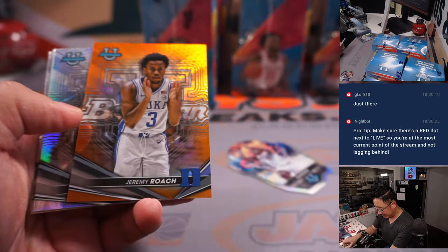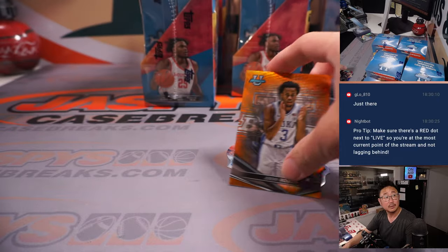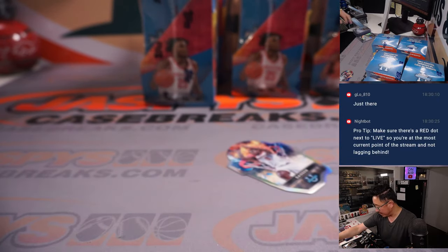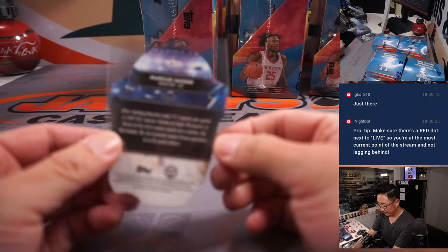Marcus Sasser, die cut. Jeremy Roche, orange. That's going to be for Nathan, 3 out of 25. And Marcus Sasser, die cut will be for Brian and the letter M.